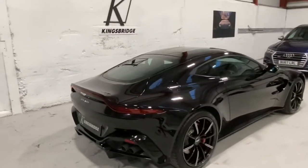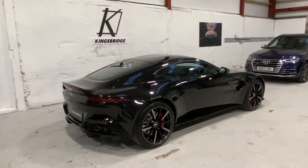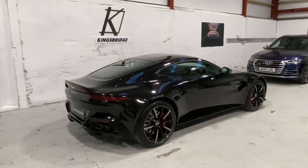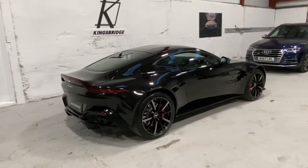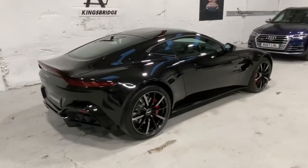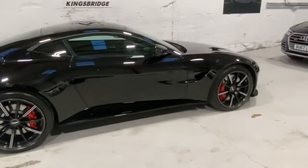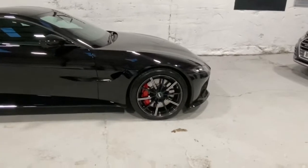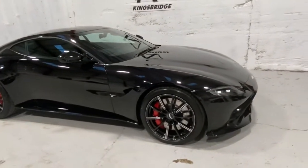Today, or this evening, we have a stunning Aston Martin Vantage V8. It's a 69 plate, registered end of 2019, so it's not even a year old yet. It's done just over 1,000 miles. It's got a superb specification, costing just short of £145,000 new, less than a year ago. You can get this today at £105,000, we're selling it for £104,995.